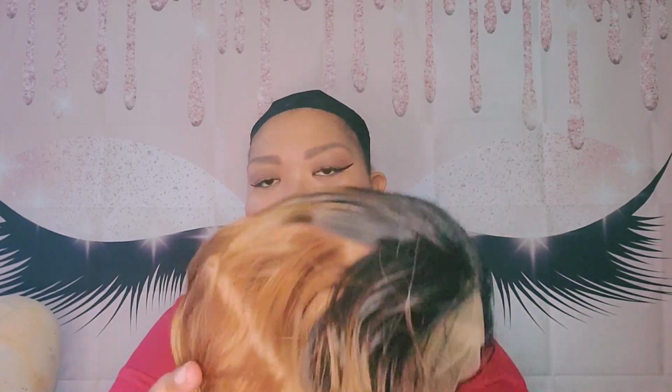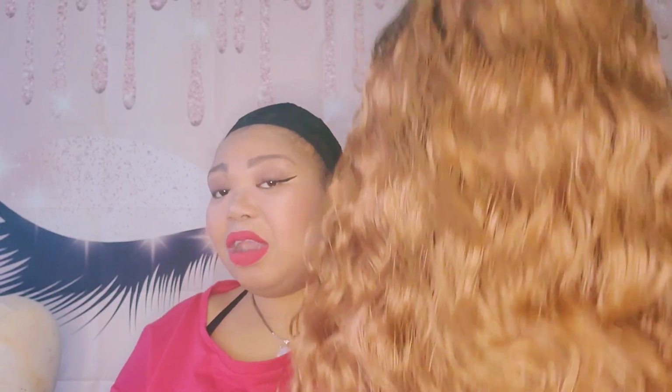The hairline actually doesn't look too bad to me. It does have longer baby hairs, but that's perfect for us to customize. Now, the texture of this wig, you guys, it actually feels pretty close to human hair. Like, it feels surprisingly close.